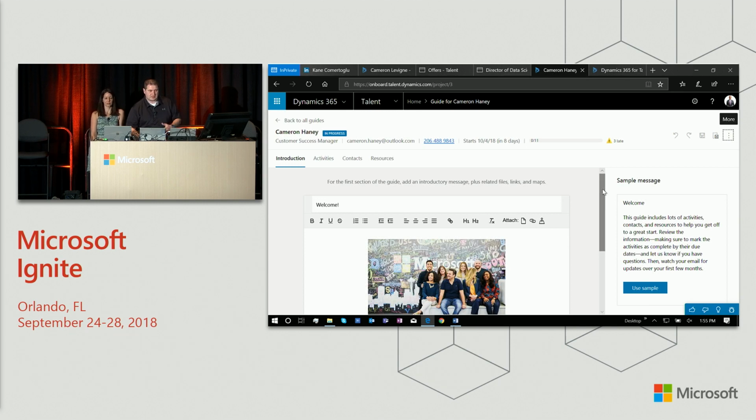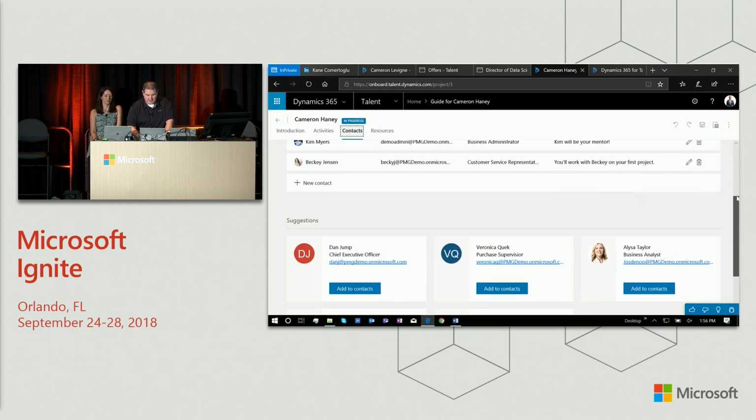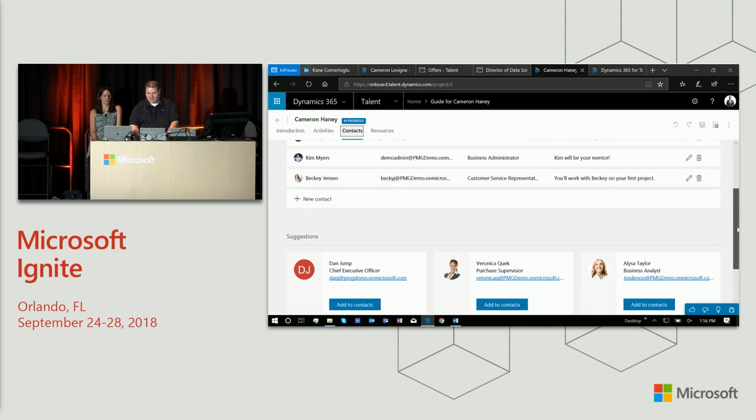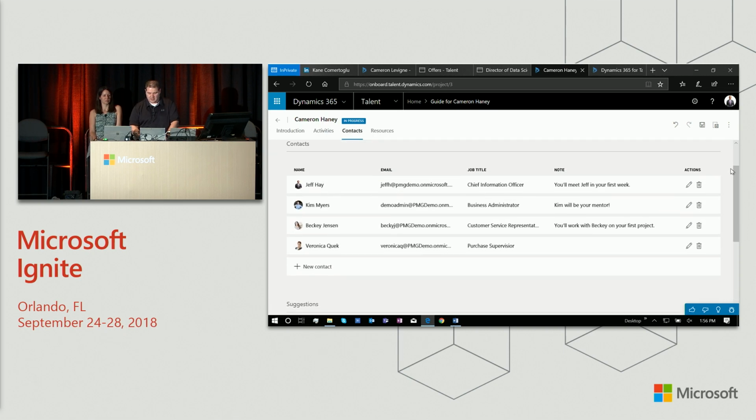So onboarding is really not just about the hiring manager and the candidate. It's a collaborative experience. You want to make sure you're bringing the team in, incorporating. So I mentioned the contacts. We come into the contacts, and down here we see everybody that I've assigned, but this is talking about those suggested contacts I mentioned when I was giving the overview. Down below, looking through Office, the graph, we've been able to identify individuals on our team that my team works with that may also be good for candidates. So we'll go ahead and put Veronica up there as a contact for him as well.